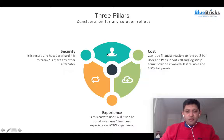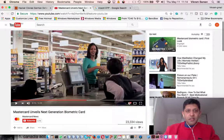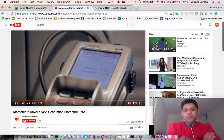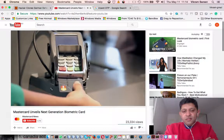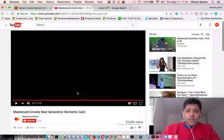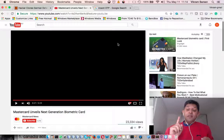So let me quickly show you the video of what MasterCard is saying. The lady, she's at the shopping mall, and now she's coming over here. She's using a pin card. As you can see, she inserts it, and the biometrics is with a thumb over there, and then voila, she does it, right? So now this looks very, very easy. From a user point of view, it looks very easy, but what they have not covered is how she got the registration done.